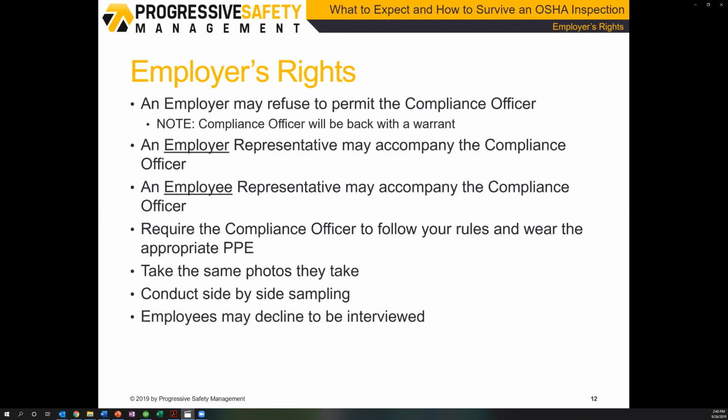Employees, they may decline to be interviewed, okay? So if OSHA says they want to interview that employee and the employee says thanks but no thanks, I prefer not to, OSHA cannot make them and you cannot make them. They are allowed to decline. Okay, so that might be a good thing to let employees know. You may not want to encourage it, but say, hey, we have an OSHA inspection, and they want to interview you. We just want you to know you don't have to accept the interview.